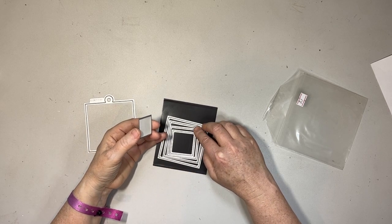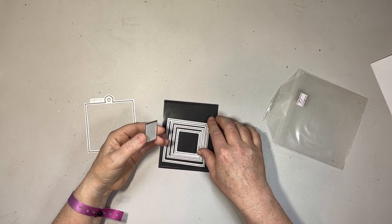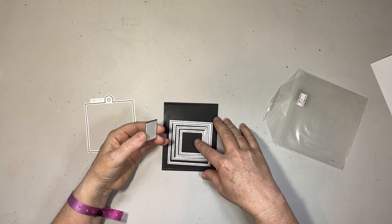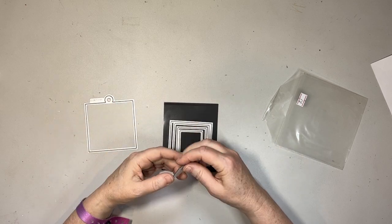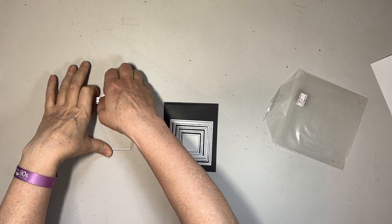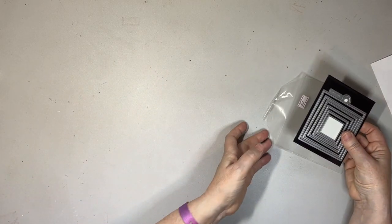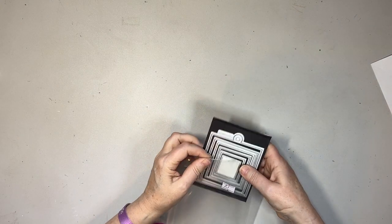And then we've got these layering squares. Quite useful. Well, very useful in fact, especially for things like specimen cards or whatever you want to cut a little aperture out of. Very useful. I don't think I've got straight layering squares like that. So £1, can't go wrong. Really, honestly, can't go wrong for £1.